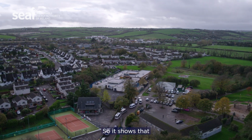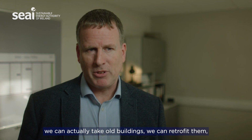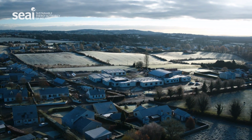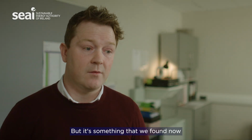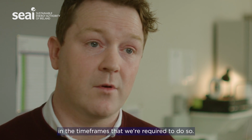So it shows that we can actually take old buildings, we can retrofit them, and we can turn them into, as the school might say, nearly as good as a new school. It's going to be a big challenge to get every school in Ireland done to reach our targets, but it's something that we've found now that is very much achievable in the timeframes that we're required to do so.